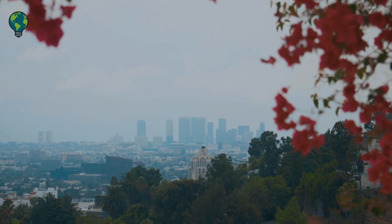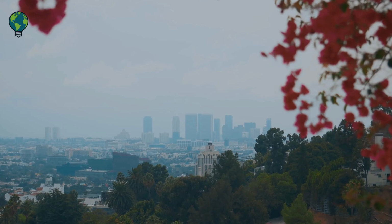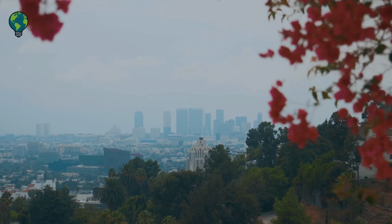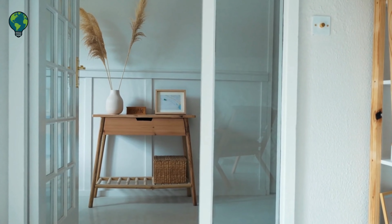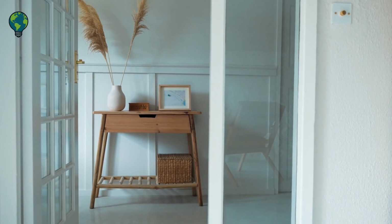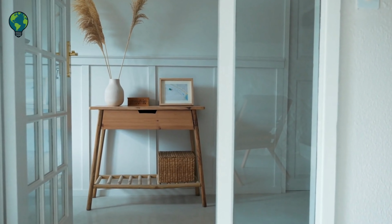The Los Angeles luxury market continues to evolve, with properties such as this one setting new standards, with an average value that continues to rise, and buyers demanding not just residences, but holistic living experiences. Every corner of this modern farmhouse speaks to a future where home is not merely a space, but a dynamic canvas for life's most cherished moments.